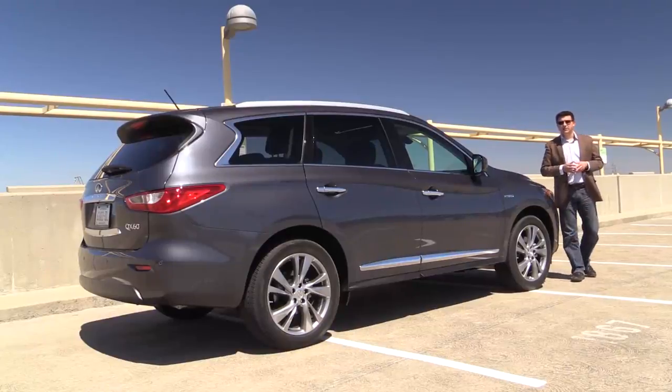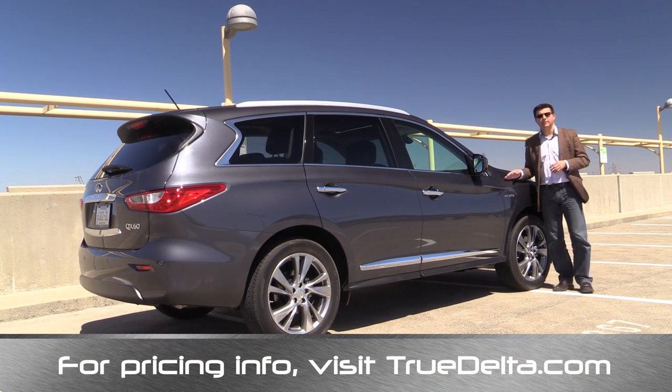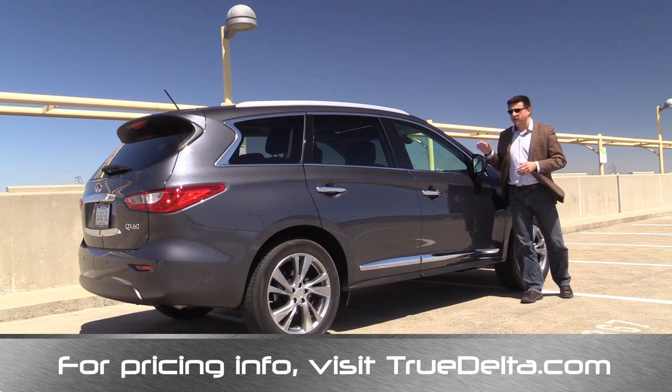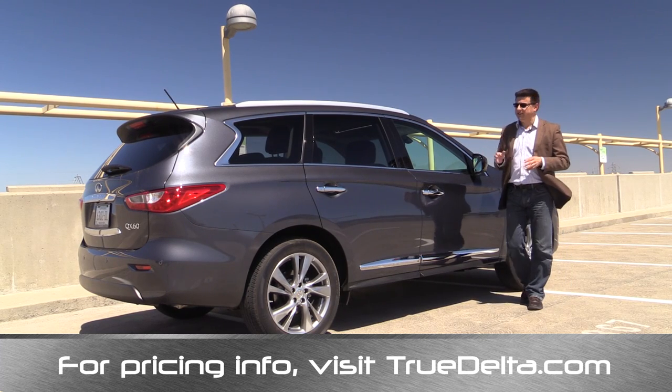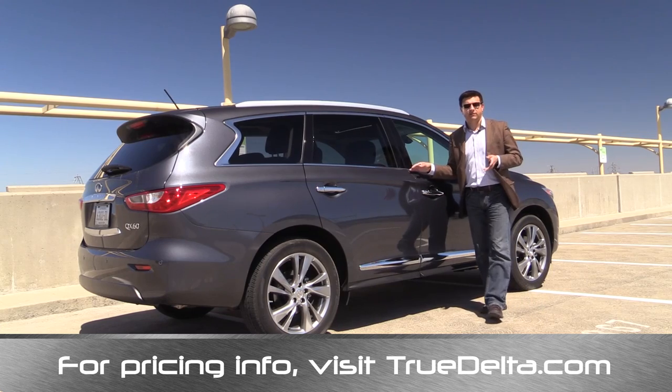Infiniti has set the price for the 2014 model year, starting at $42,100 for the V6-equipped model and $45,100 for the hybrid-equipped model. According to Infiniti, you will recoup that cost in just over 3 years because they claim this vehicle will save you about $900 a year in fuel cost.